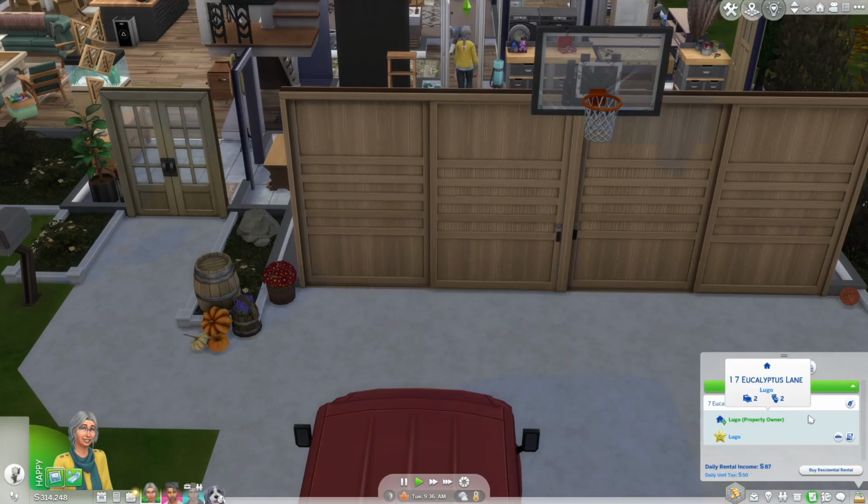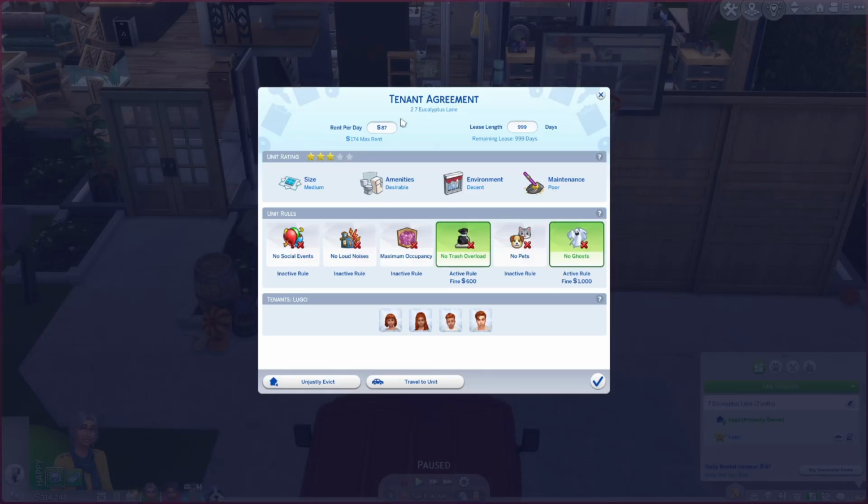I do have Lily and Jesse owning this place, and I need to go ahead and change the rent to free, because I don't think Zade should be paying rent, right? But I have him staying for 990 days. No trash overload, and no ghost, of course. So we'll see how that goes. I'm hoping it won't happen.